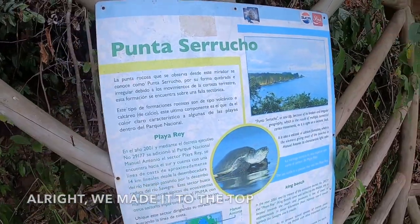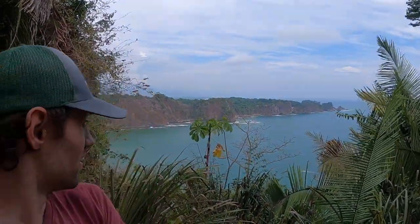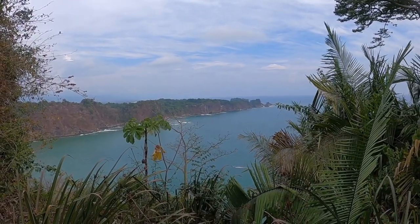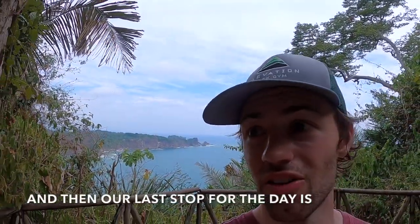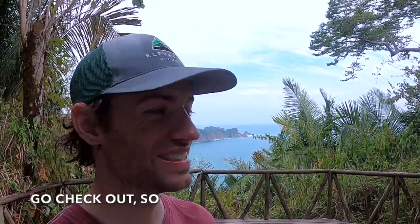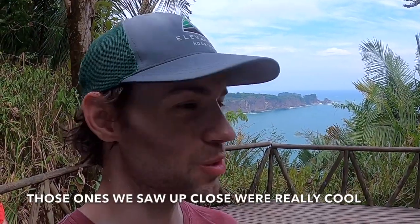All right, we made it to the top of the lookout. Check this out. This is super pretty. This is super cool. We're about ready to head back down, and then our last stop for the day is gonna be that waterfall we're gonna go check out. So it's been awesome. Hopefully we see some more monkeys and sloths. Those ones we saw up real close were really cool.